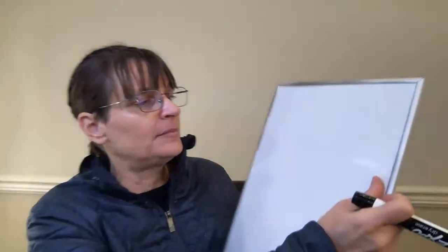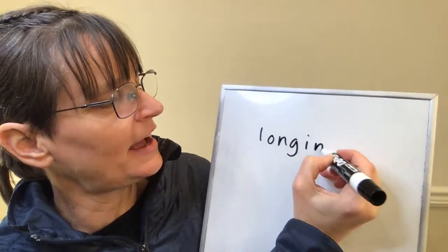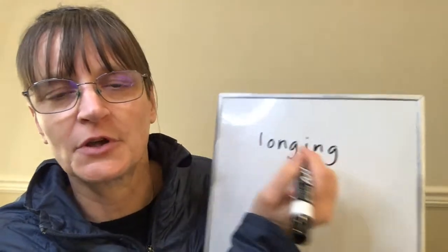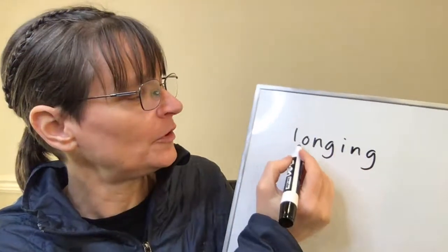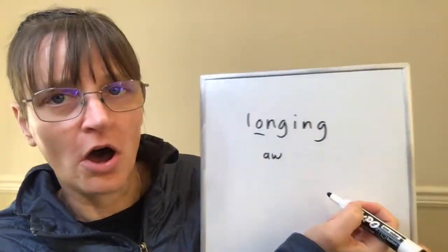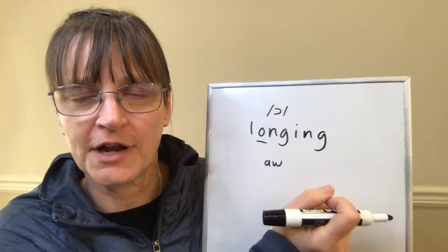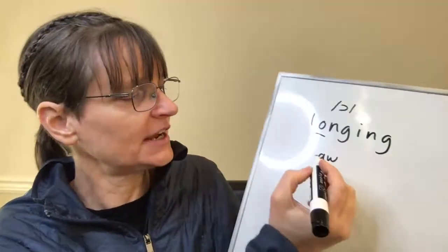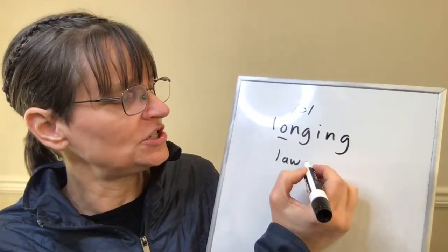You asked about longings. So let's look at longing first and then longings. So if I'm longing, the challenge here is that I have two NG sounds. So working on just the first part of it, long, first is going to be helpful. This letter O says the vowel ah, which looks like this in the dictionary. It's a rounded vowel. It's not an O sound or an ah sound, kind of ah, law, just like in the word law. So trying my law and then adding my NG sound.